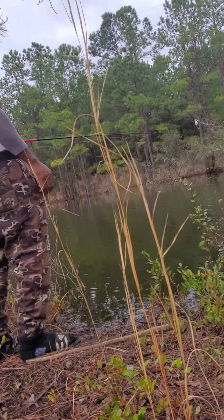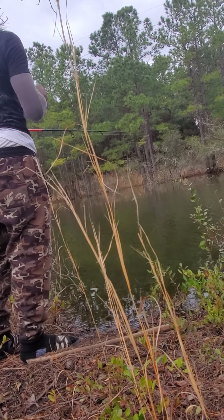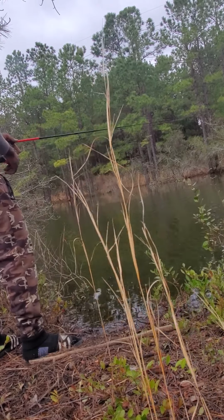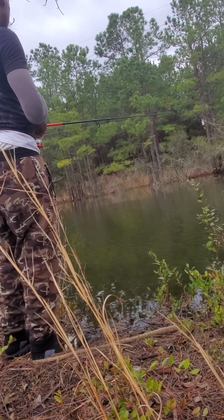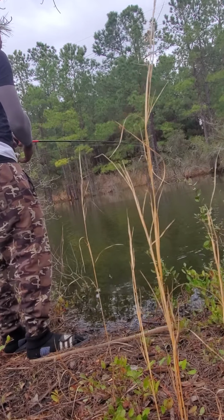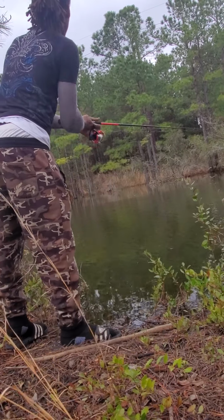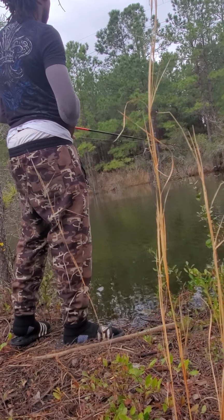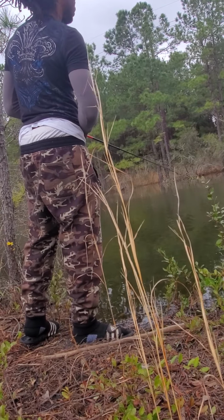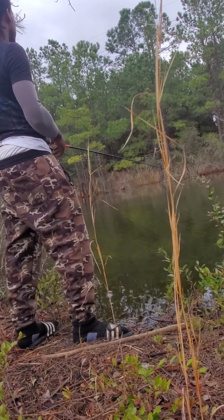These bass fish like to hunt near the edges. I already know, using artificial, I have to keep it moving. Not like a live bait or actual food. So you have to make it look attractive. Look like a little fish swimming. Them predators go after it.